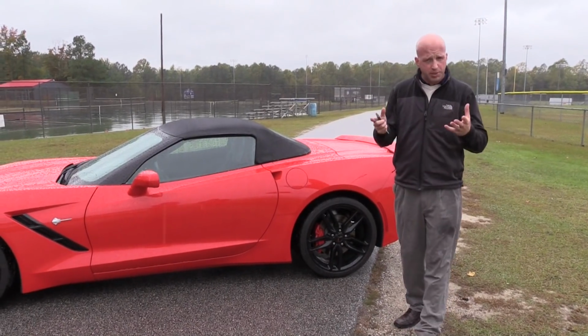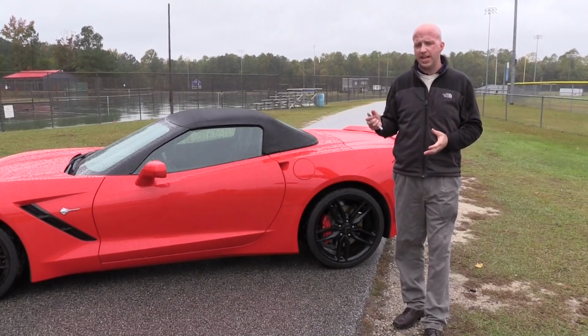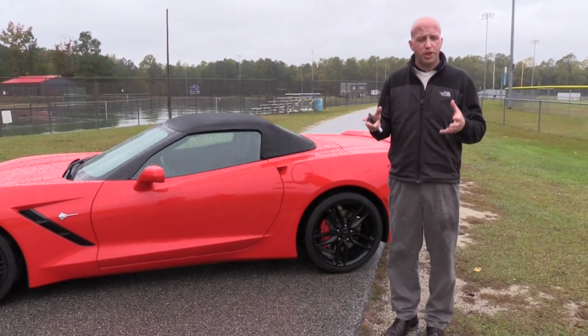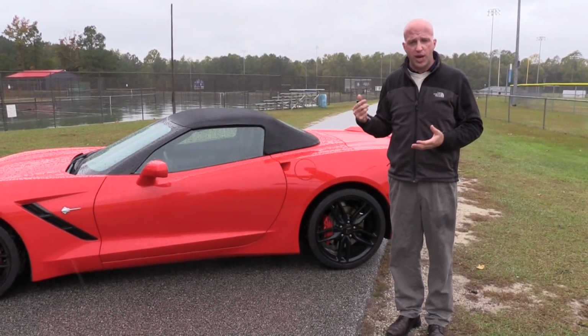With the rain like it is, typically not going to drop the top, but just to show you what it does, we're going to do it in just a second. Now what's great is you can actually drop this top, of course, when you're not moving. Even better when you're going at speeds up to 30 miles per hour. So that way, if you change your mind, simply press the button, it's going to retract down.